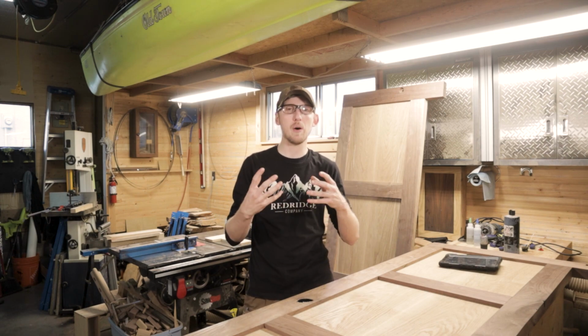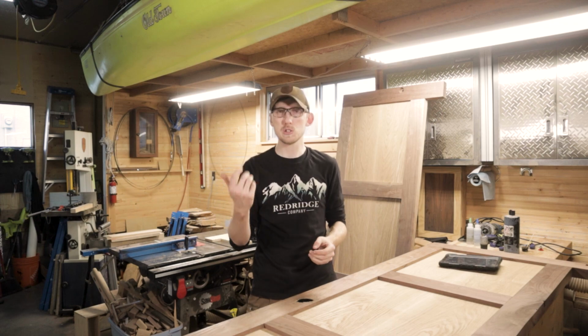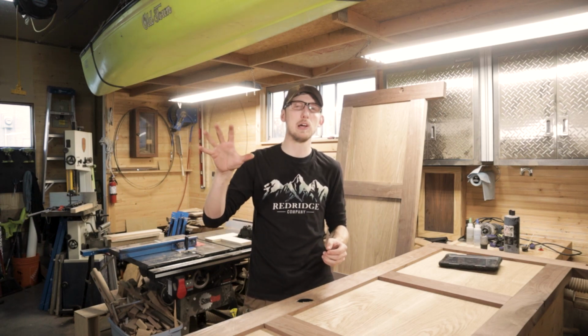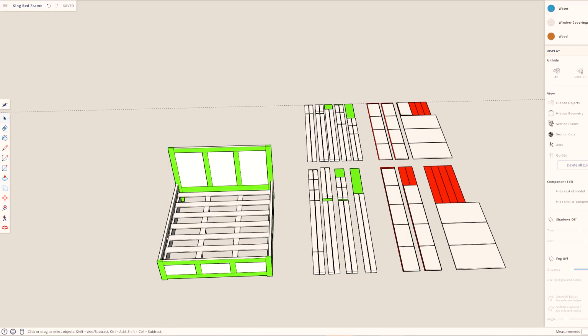I'm going to show you guys how I break down my 3D models so I know what lumber I'm going to get, because it's always important before you go out to pick up your lumber to know what you actually need. Now looking at the SketchUp model, you can see that we're building another king-size bed. Funny enough, this is actually the first king-size bed that I was planning to make.